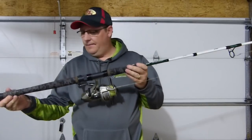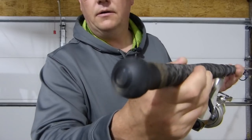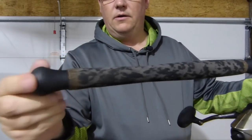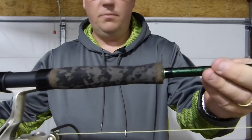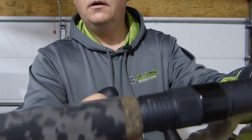So about this rod, I'll just start at the butt section here. Kind of a nice solid butt. It's got the camo EVA foam grip. It looks like it's some sort of hybrid cork there.